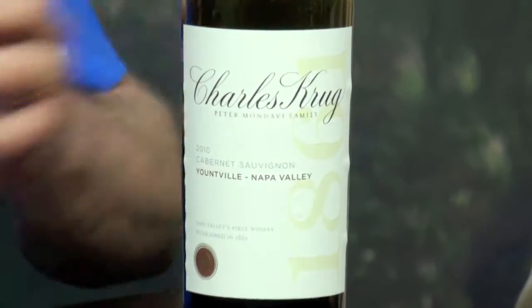And the finish is clean. You just have that with food or by itself. It's so good.